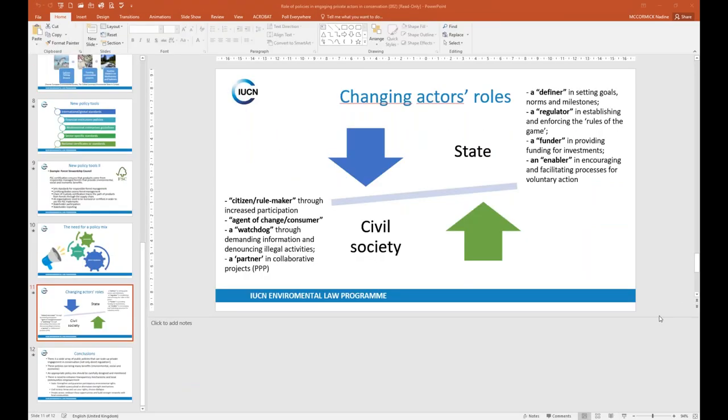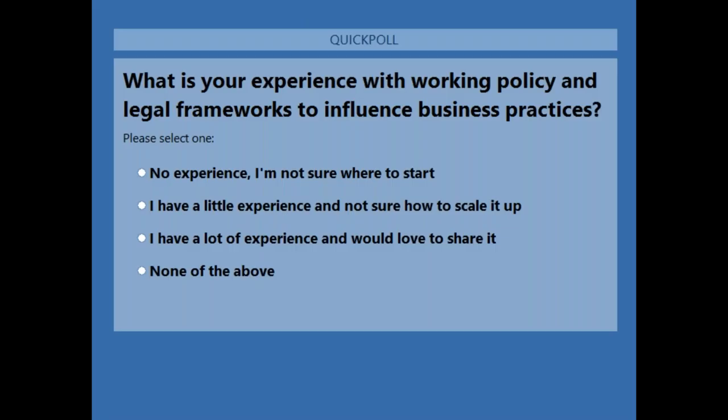So then the last poll. What is your experience so far with policy and legal frameworks and using them to influence business practices? That just helps us set the tone as well, to know what level we should be pitching the discussion at. So maybe you've got zero experience and you're not sure where you want to start, or maybe you've got a little bit of experience but you want to scale it up a bit more. Or actually, you have a lot of experience, and maybe we should have you presenting another time. So get in touch with the survey at the end, or none of the above.